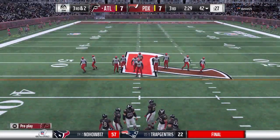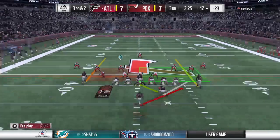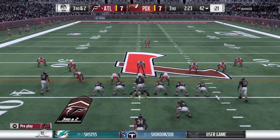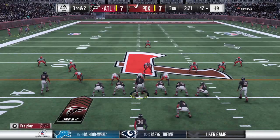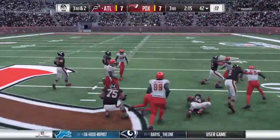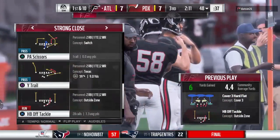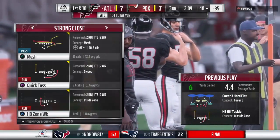And the defense searches for one more stop here after the run on 2nd down. Here we go. Now a handoff looking right. And he's got a first down as he's up to the 48. They get 6 on the pickup there as the drive will continue.